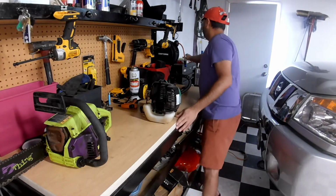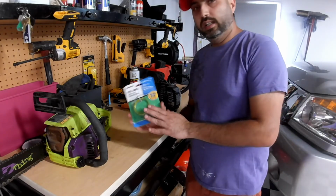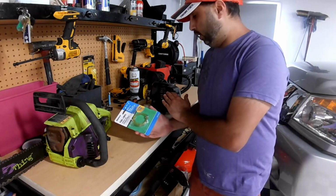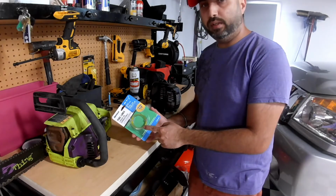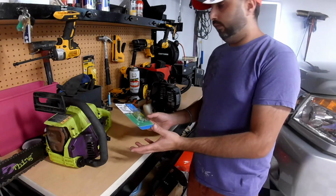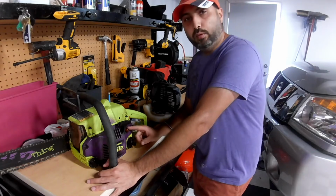So what I did is I went to Lowe's and I picked up a fuel line kit. This was only like $3. And you're not going to use all of it on here. You're probably going to use maybe 25% of this material, and then you can save the rest for whenever you need it. Same with this primer bulb.